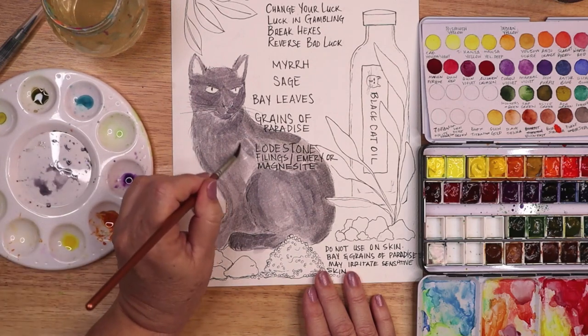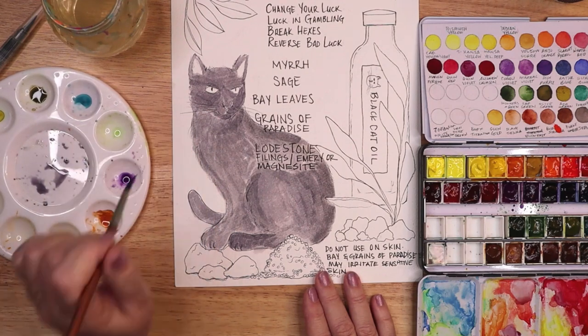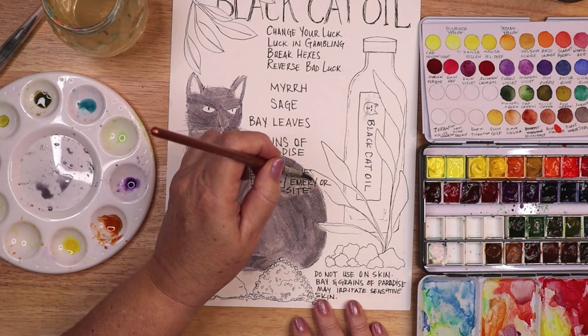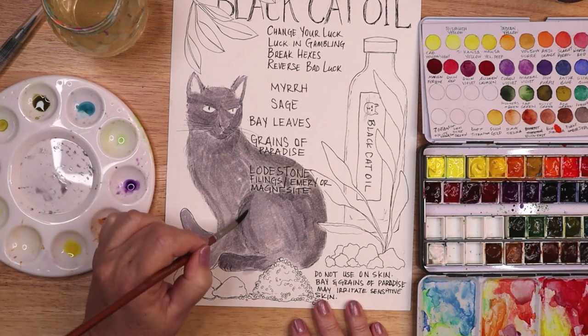Bay leaf is an herb that is oftentimes found in kitchen spice cabinets. Bay leaves are protective of the home and person. They clear a space of harmful energy.